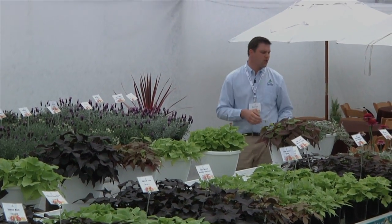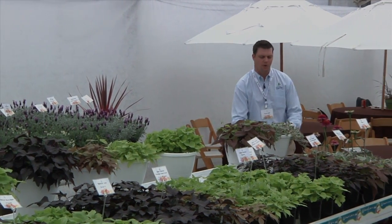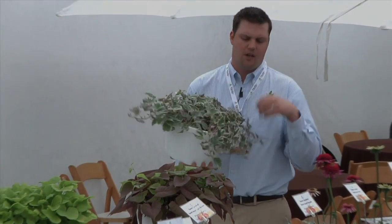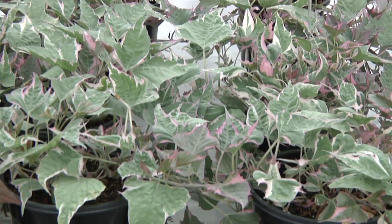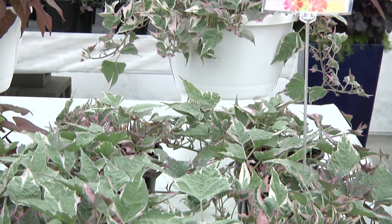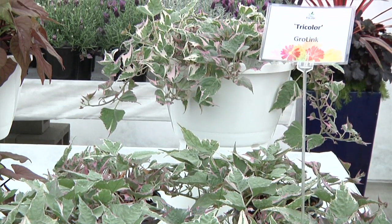And then good old-fashioned tricolor. Someone brought up a good question before, why hasn't tricolor been improved upon? Because it's got really pretty foliage. You know, expand that leaf, get some different leaf shapes. I haven't seen anything or come across anything yet, but nice variety nonetheless.